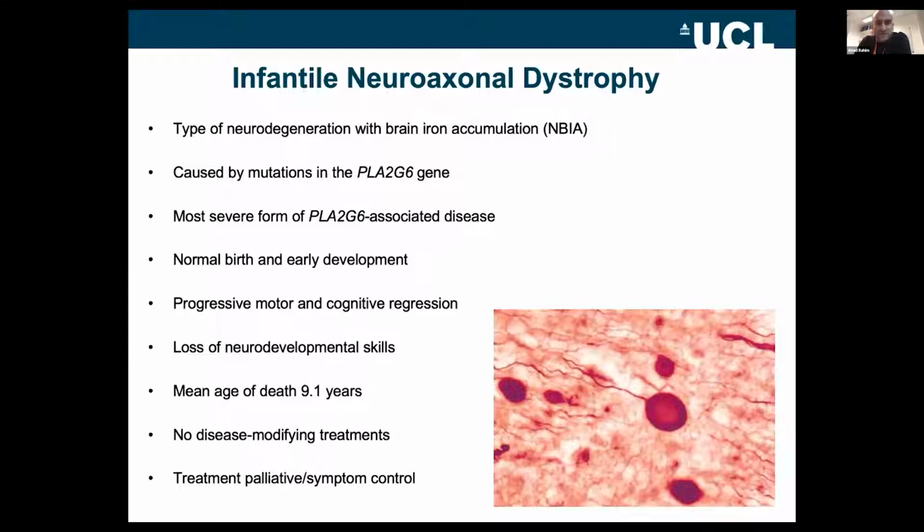INAD is a type of neurodegeneration. It's one of the different diseases that comes under the brain iron accumulation umbrella. And it's caused by a mutation in a gene called PLA2G6. Now, that gene makes a protein which is involved in a number of important functions that take place in our cells. And I'll come back to that in a moment. But INAD is the most severe form of these PLA2G6 associated diseases.